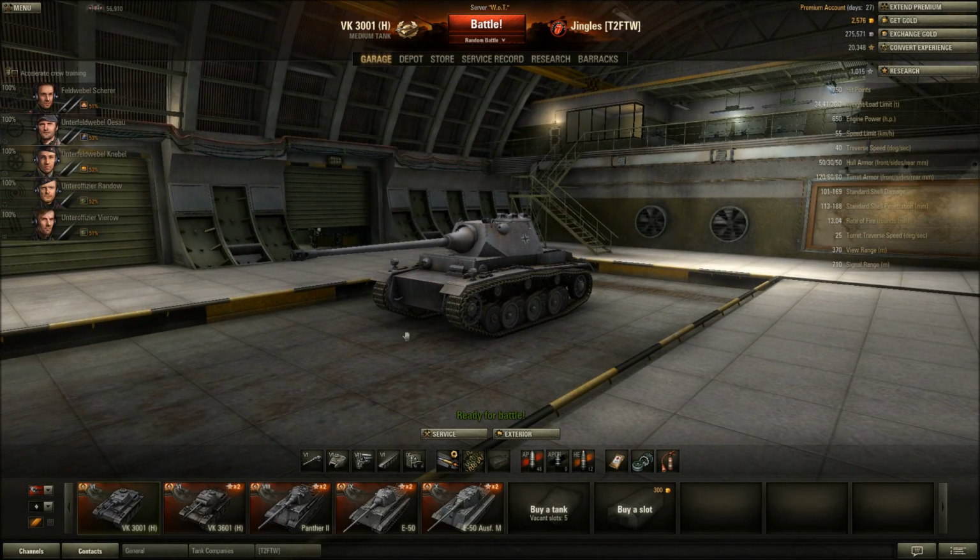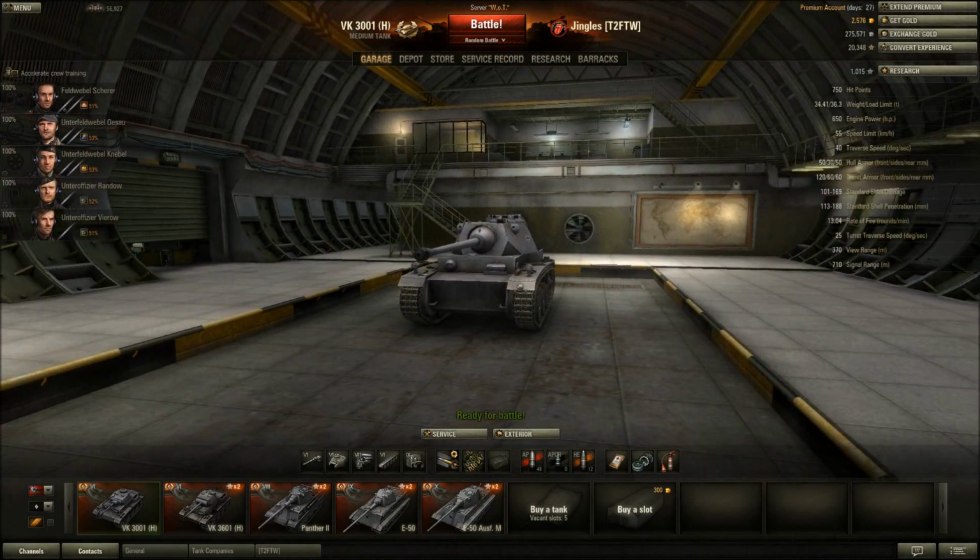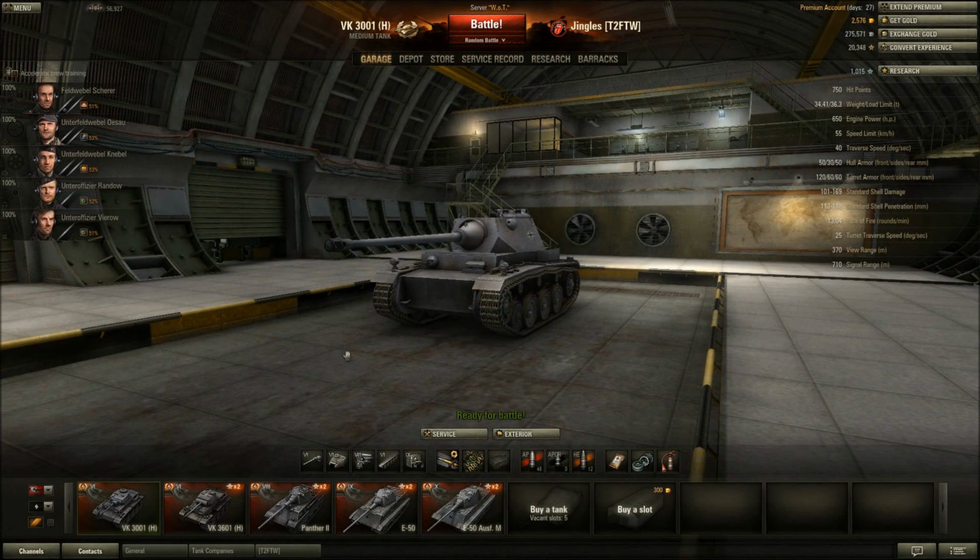It just works better on this tank. I wouldn't recommend using that gun on the 3601H. The 88 is the gun to use on the 3601H. But I think the 75 is the gun to use on this thing. But even with the 75, the tank just isn't very good.